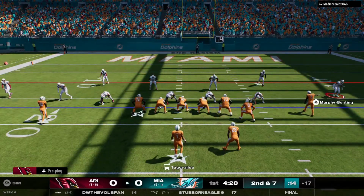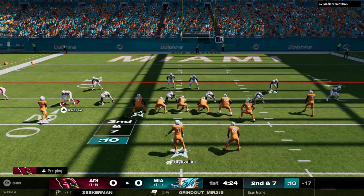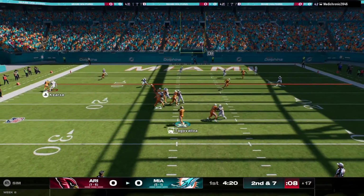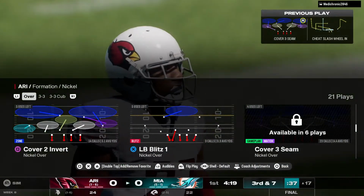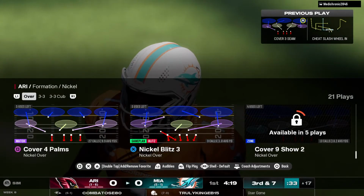Second and 7. Out of the gun, Tagovailoa. A throw left side, but it's incomplete. He was trying to get it to Tyreek Hill there. And third down coming up.